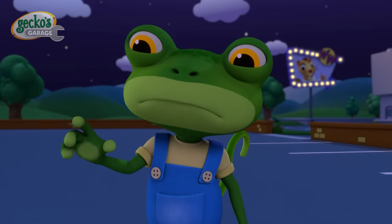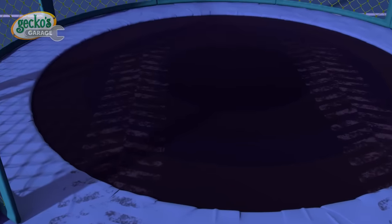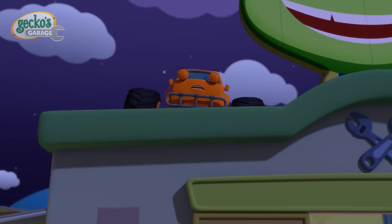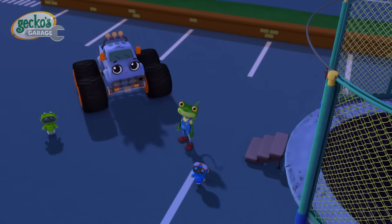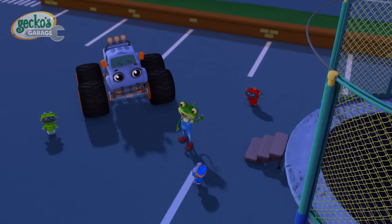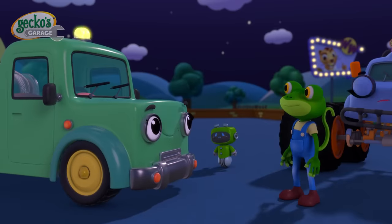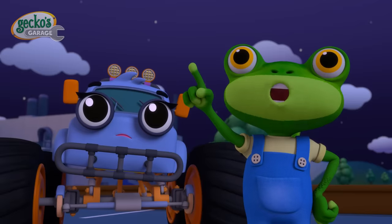Where could Max have gone? Tire tracks on the trampoline. That means Max must have bounced right up to the roof! Don't worry, Max. We'll get you down safely. And I have an idea how. Tilly! Hello, friend. Can we use your tow rope, please? We need it to lower Max down off the roof.